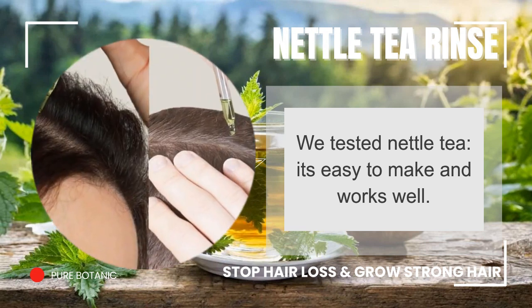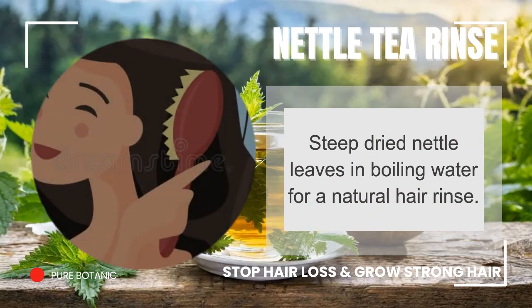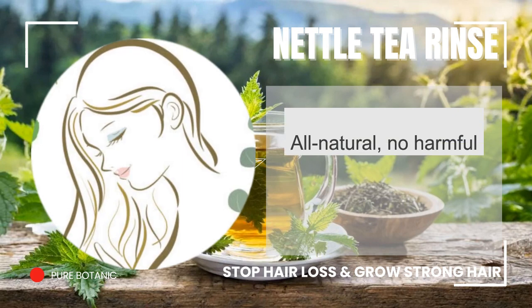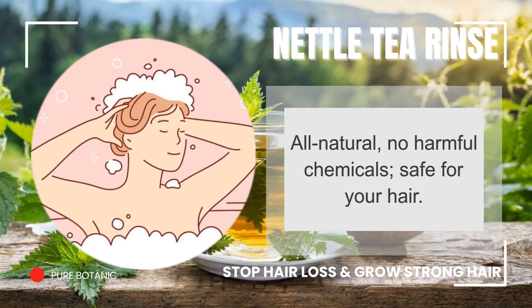Making nettle tea is a breeze. Just steep some dried nettle leaves in boiling water, let it cool, and boom, a natural hair rinse ready to rejuvenate your locks. The cherry on top? It's completely natural, so you can ditch those chemical-laden products that can damage your hair over time.